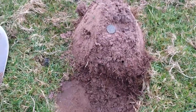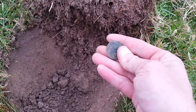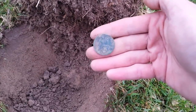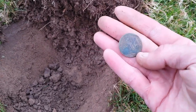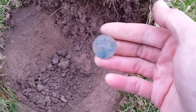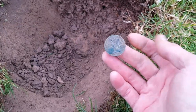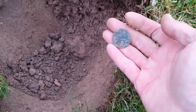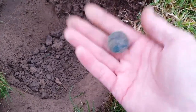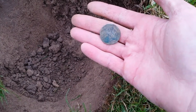Okay, next find. This was reading a really grotty 45 in the hole, before I dug the clod out. Cleaned him up. 1896. Victoria widow head, that is, I think. But listen now, it's reading beautiful now. But that was reading awful in the clod. I really thought that was either going to be a shotgun shell or a button. So there you go. Just goes to show, dig everything over 40 really, because you never ever know. There we go. I'll see you at the next.